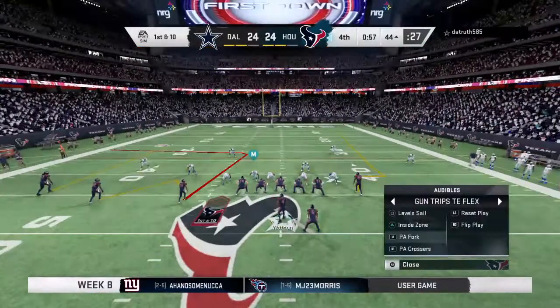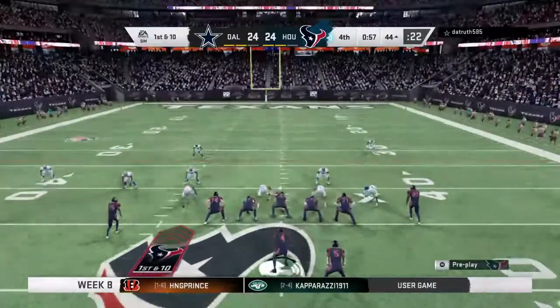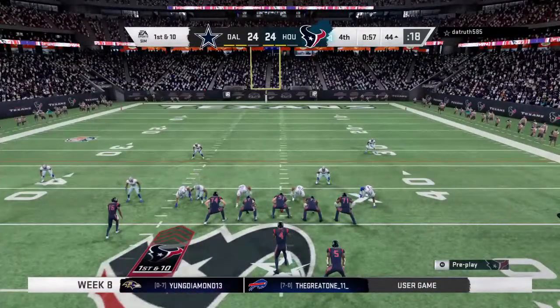Watch tight, tight ends right. Stay at home, stay at home.